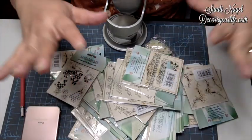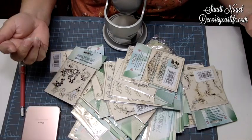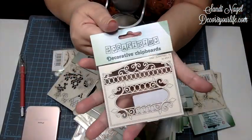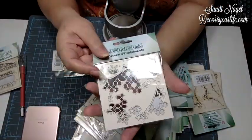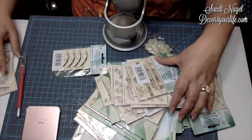Okay, and so this is what I hope is going to get me there. So let's go ahead and get started. And this, oh my gosh, just look at all this cute stuff. Look at it. And I plan to use all of these items in my mini albums and my card making.